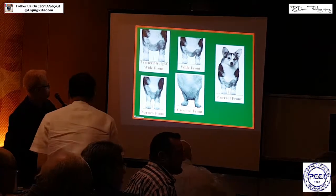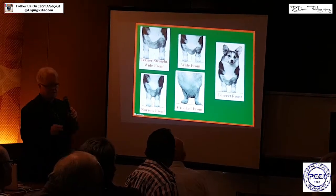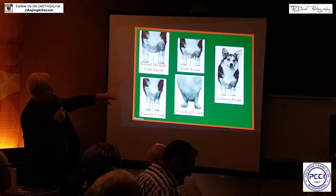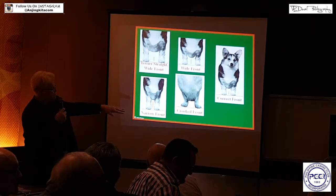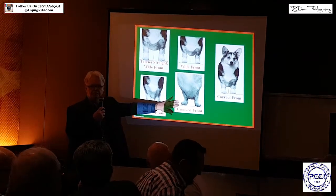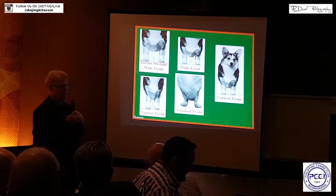And here we go with Dinky's information again. Again, more terrier, straight, wide front, a narrow front, a crooked front. Now you'll see this more in Corgis, won't you? Yeah, and that's acceptable.